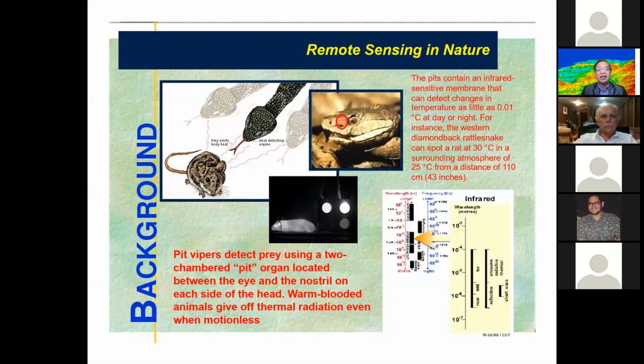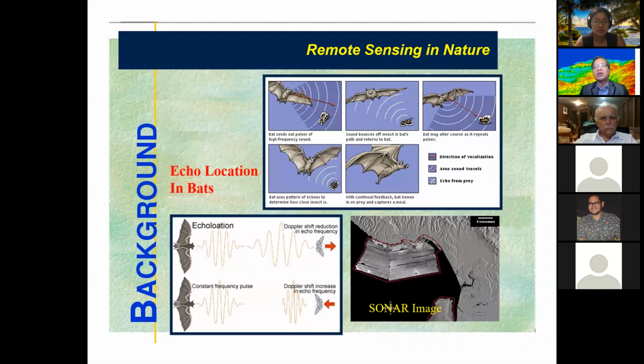But we have remote sensing in nature itself. So there's remote sensing in the pit viper. It sees in the infrared. Okay, apart from its sense of vision, the viper actually has a pit organ that senses things in the infrared or thermal visioning. So even in total darkness, it can actually capture its prey. Okay, bats use a system called echolocation. So they use high frequency sound, which is also in a way a form of remote sensing in nature.